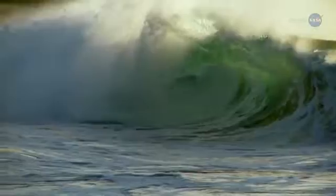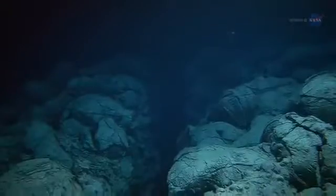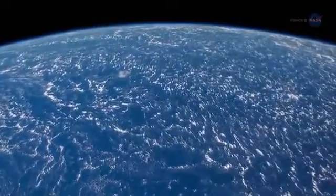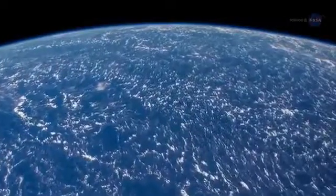The ocean covers more than 70% of the Earth's surface. Reaching as far down as 36,000 feet in some places, the waters of our planet occupy a staggering volume. Enough, it seems, to hide a big mystery.